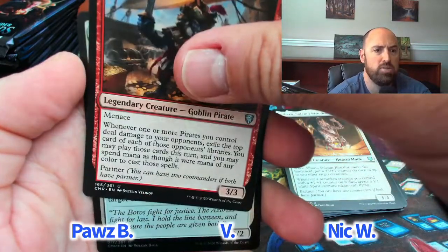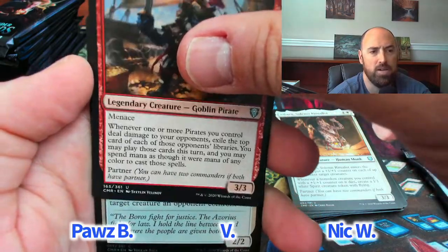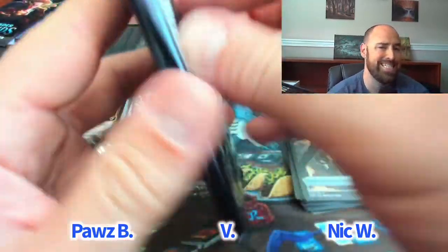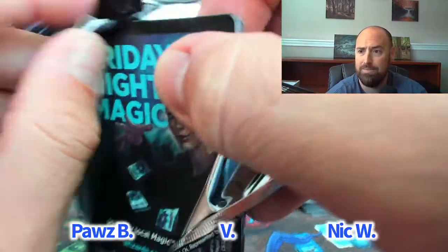Breaches. That's a Plunder. Goblin Pirate. You gotta love goblins and pirates, huh? Court Street Denzian. We got to pick up this box a little bit. This box is needing some love.